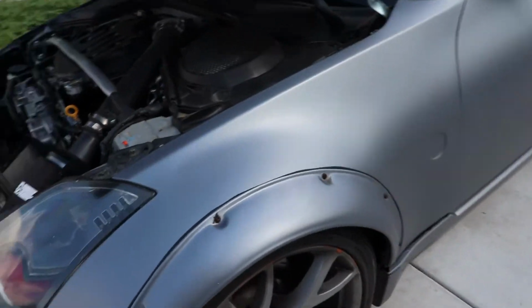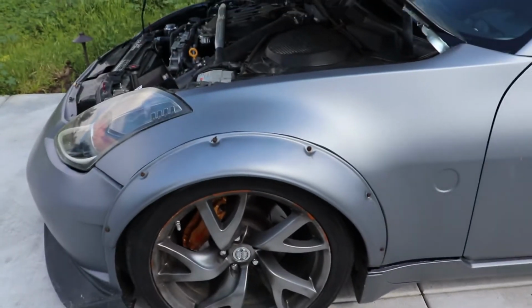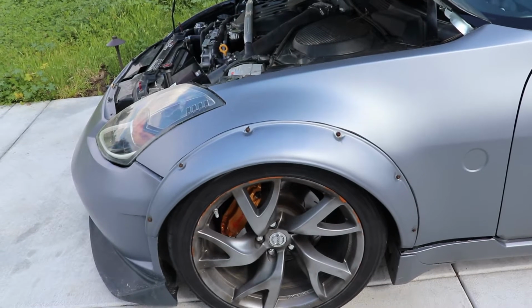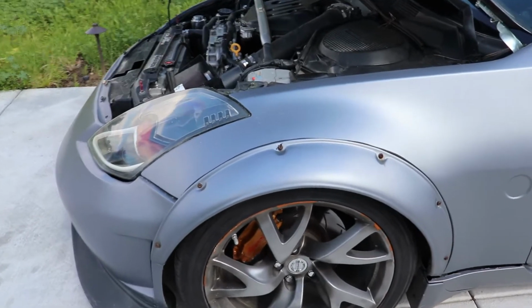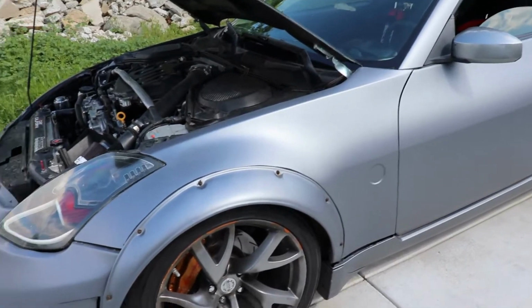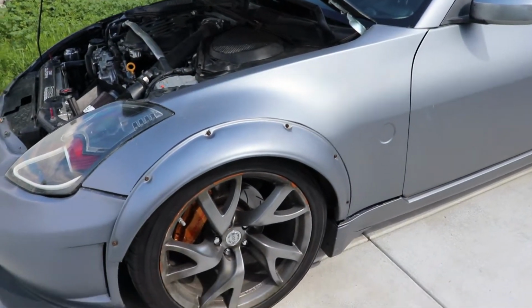Continuing on the body, I have these crappy fender flares that I bought because I was rolling the fenders and I messed up. It was a quick fix. I do want to get rid of them eventually, but that's just on the list of things I want to do. I do want to get vented fenders, but again, it's just on the list.